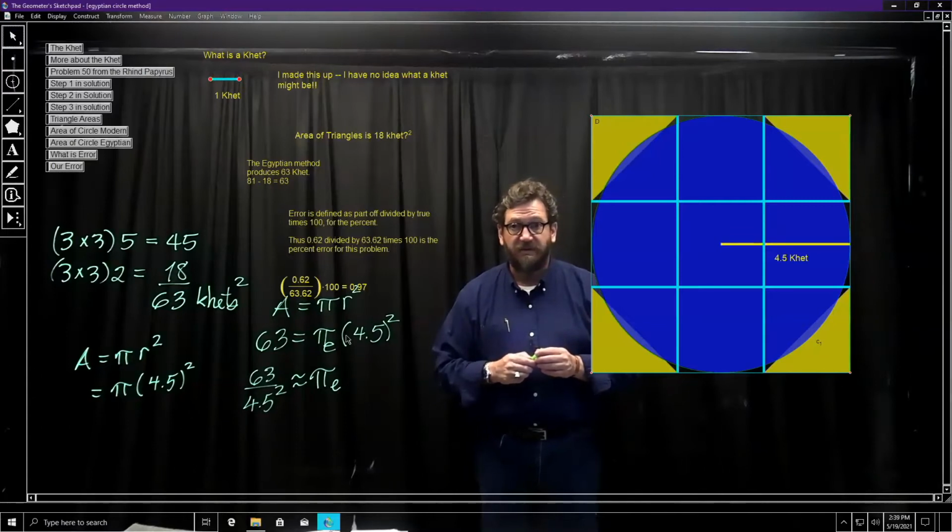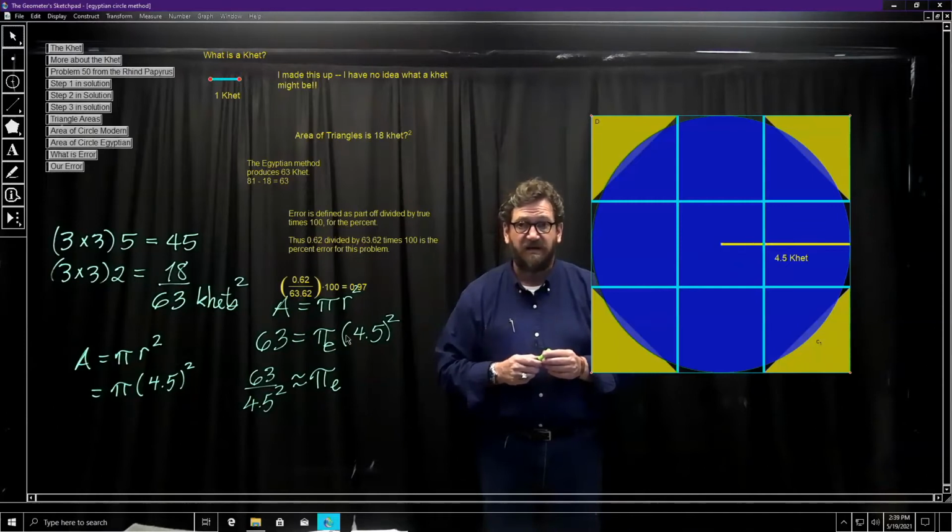And that's the best we're going to do for a long time anyway, because it's going to take us all the way to Sir Isaac Newton in the 1700s to really nail pi. But when we get it, we've got it.